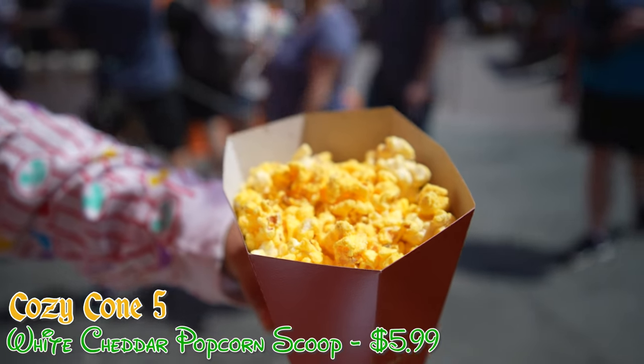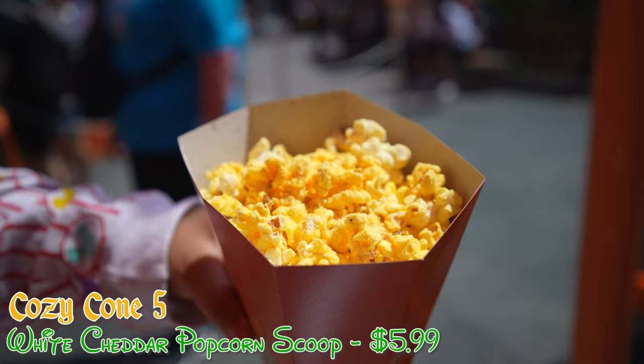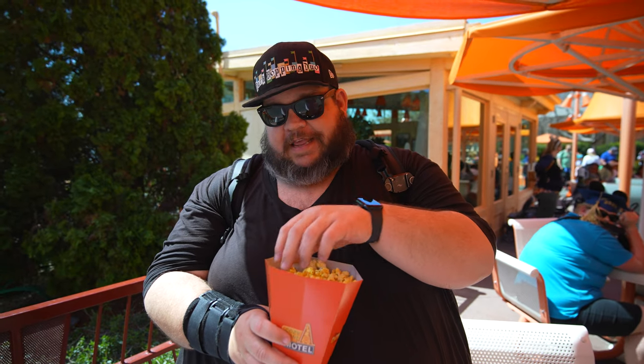Like I was telling Crystal, they pop it in a normal popcorn machine and then they pour it in and shake them in separate containers. They have a pickle flavor one, and I made sure I didn't want white cheddar pickle flavor. But yeah, they keep them separate. So let's try this.